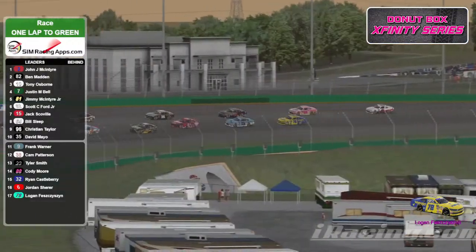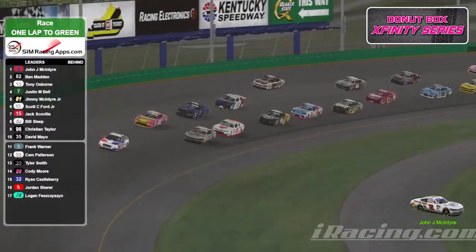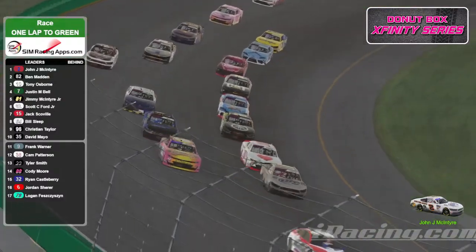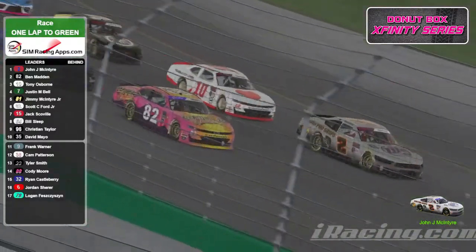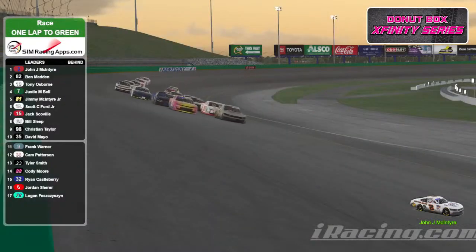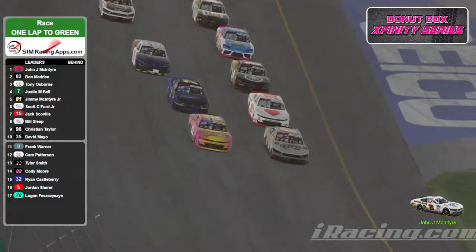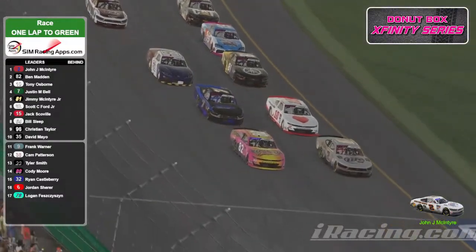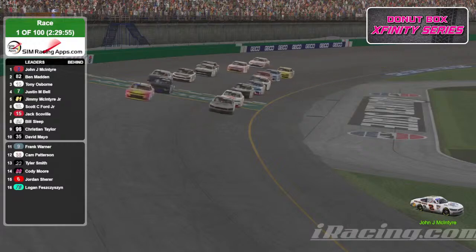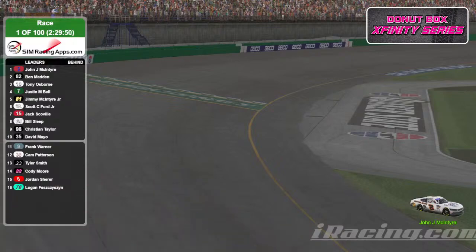Let's go back up to the front here. Look at John McIntyre get ready to lead this thing to green. Our first stage is going to be 40 laps of racing. Pace car is off as they enter the restart zone. Green flag is out for the Preseason Shootout and Donut Box Xfinity Series, as they all go flying by there.